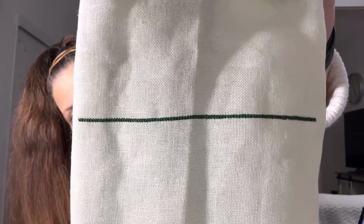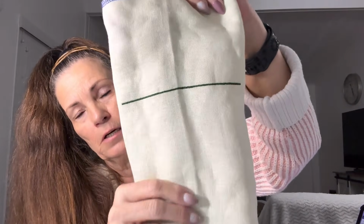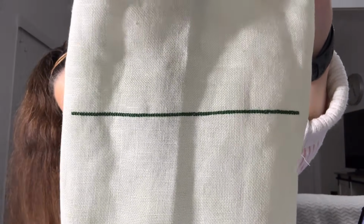But again, this is on 32 count Belfast linen. I love this fabric. And that is what it looks like. Again, that's 2/2. All right, let me roll that back up.